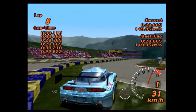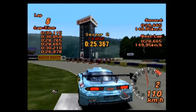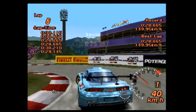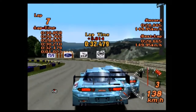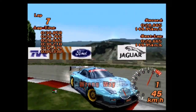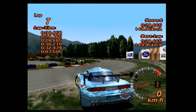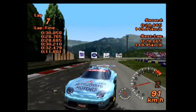A 28.665. Yeah, this car's just ridiculously hard to control on here. Similar to the R34, although to be fair, this is a bit more tame than that car was. It's not as good as the TT LM, if you ask me personally, driving-wise, although I'd much rather have this because it's a 3000GT. Either way, though, 28.665, that is damn close.